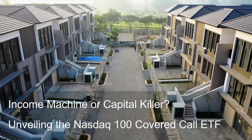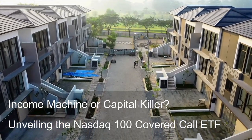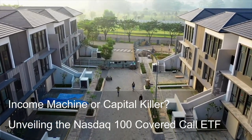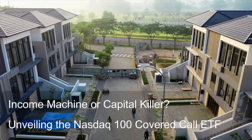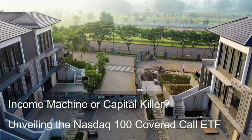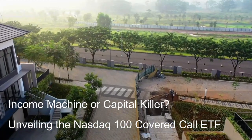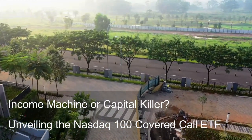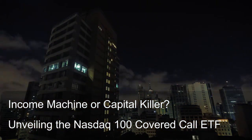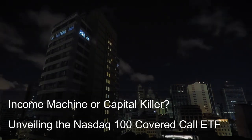Potential misalignments. 1. Investors seeking capital appreciation. QYLD's capped upside due to covered calls limits its potential for significant gains during bull markets. Those prioritizing capital growth might consider alternative options. 2. Risk-averse investors. While QYLD offers some protection, volatility and early assignment risk are inherent to covered calls. Highly risk-averse investors might find the strategy too unpredictable.